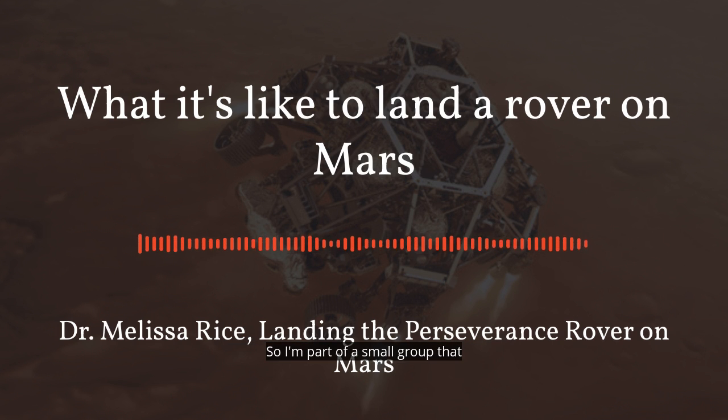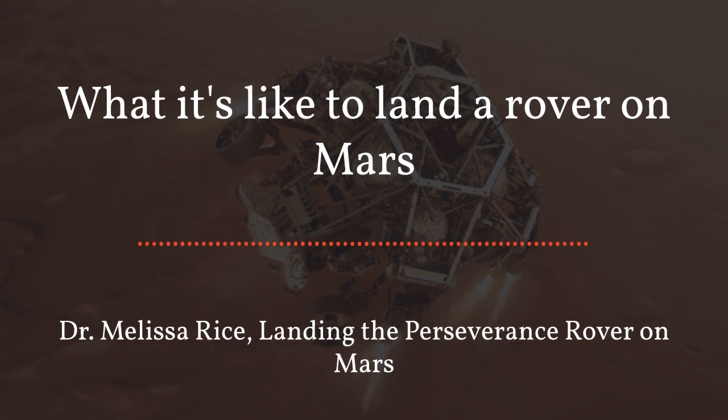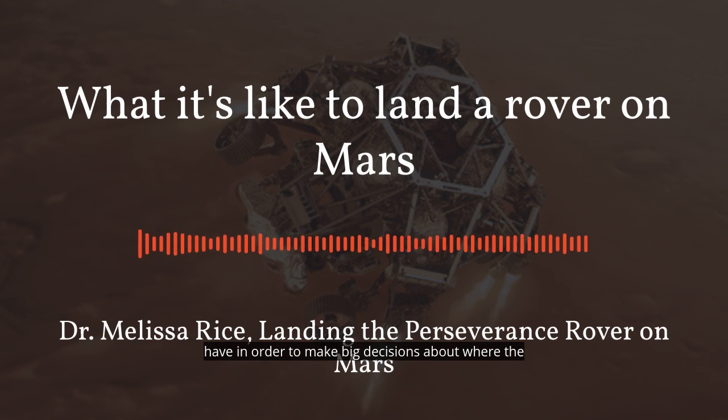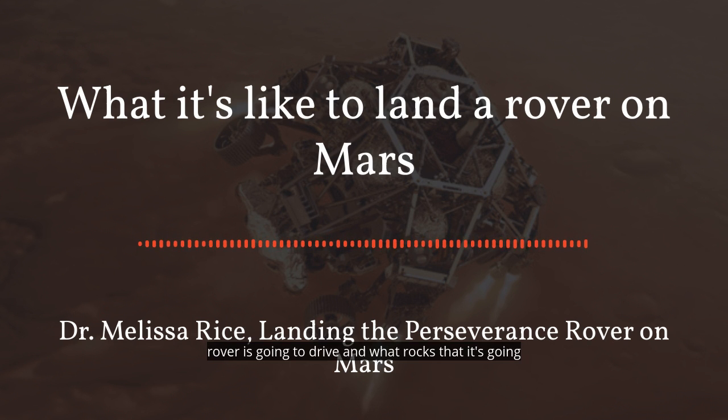And I have another role, which is called the long-term planner. So I'm part of a small group that herds the cats, if you will. We help the science team, which is 450 scientists working on this mission. We help direct the discussions that the team needs to have in order to make big decisions about where the rover is going to drive and what rocks it's going to drill into.